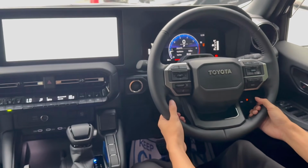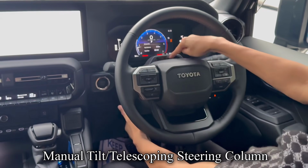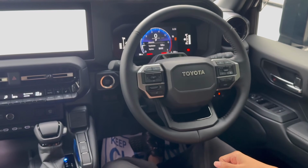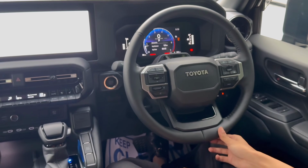The steering wheel is kind of funky looking, but it's fully leather wrapped. It's tilt and telescopic, manually adjusted. It's nice. And then you have the facial scanning module right there. These are for controlling that specific screen, your voice command. These are for all your cruise control and stuff.